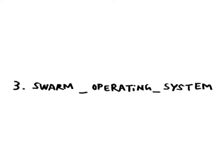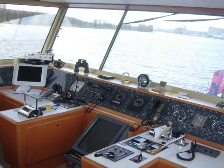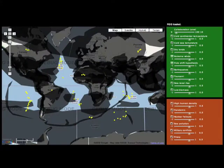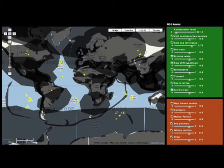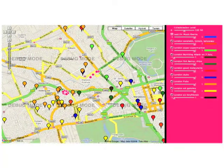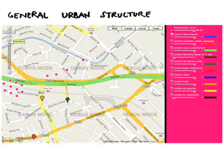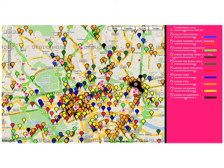Three, swarm operating system. Modern boats have GPS, radar, and VHF radio that inform them about where they are and basic data around them. Open Sailing is a fleet of floating objects that uses a swarm operating system, a computer program that feeds in real-time attractors, resources, places of interest, as well as anti-attractors: natural catastrophes, political instability, pollution, as customizable parameters. The swarm operating system suggests the safest nice locations, as well as a general urbanistic structure, a way to manage people's desires and fears, resources and social activities.